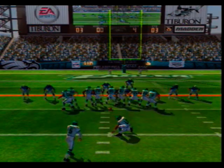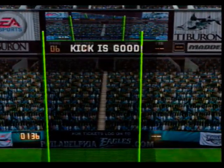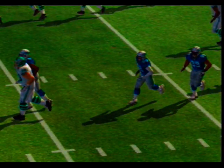Martin Gramatica comes in for about a 30-yard field goal attempt. The veteran connecting for the field goal. They were able to pick up a few first downs there to give their kicker a chance. And he was able to do the rest to make it an effective drive.